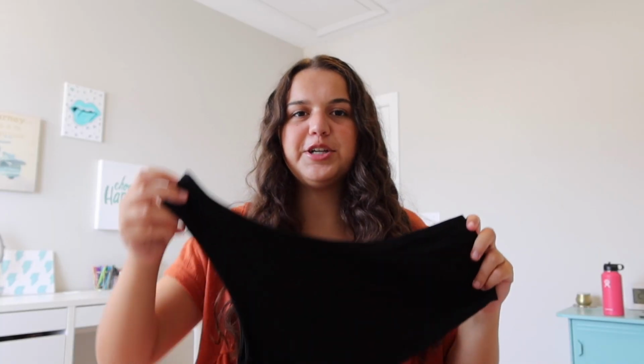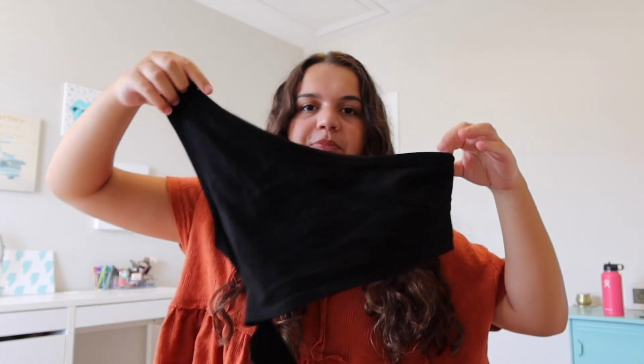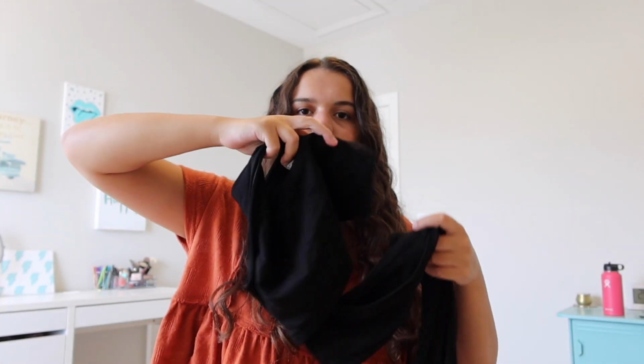Moving on to Urban Outfitters. So this shirt's kind of hard to show on here because of the string, but basically it's a one shoulder shirt and this part ties around your waist. Oh, and this shirt that I'm wearing right now is also from Urban Outfitters, and I think it'll be really cute with jeans in the fall. I also ordered a wildflower phone case from there, but it's supposed to get here tomorrow.